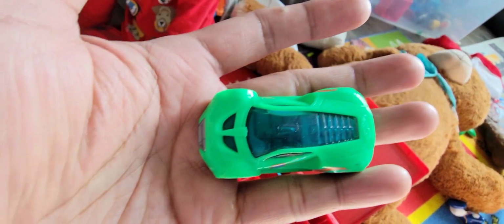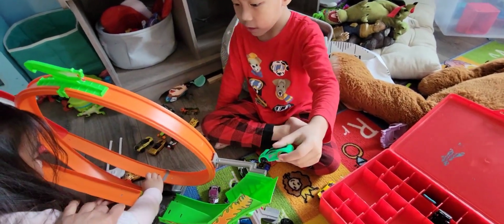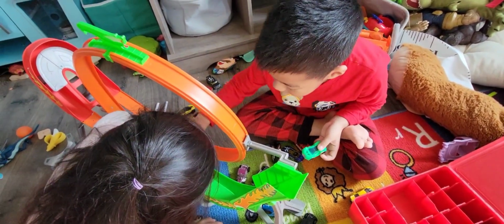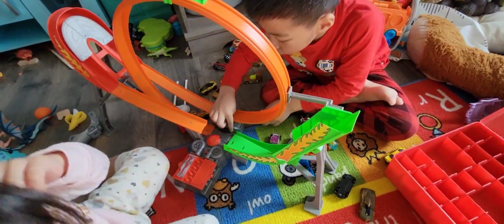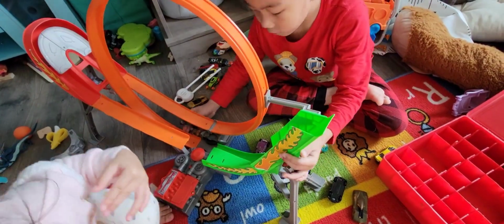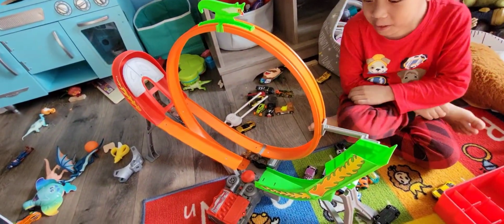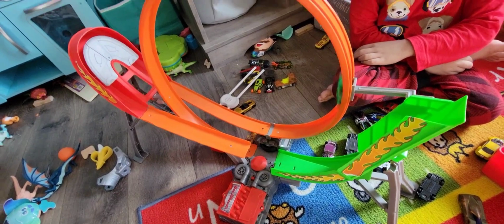Ultra Rage, look at this one there. Okay, Rage. Okay, try it. Isla, where is this made? Made in Malaysia. Okay, Isla. That's a big one. Okay. Oh no, it's kind of broken. Okay, put it back. Okay, ready, set, go! Ooh, that one's good.